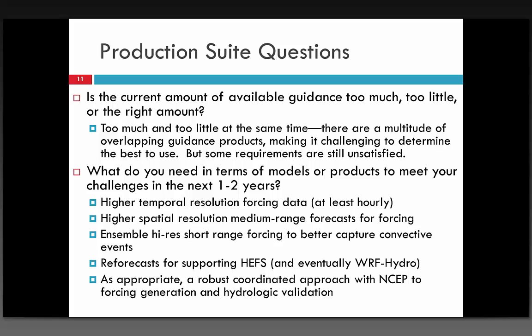Hey, that's great. When you're comfortable and ready, can you share that? Because at least with my Western Region HICs, this was their number one issue. Sure, I'll get it out to them. Thank you. Other questions, comments?